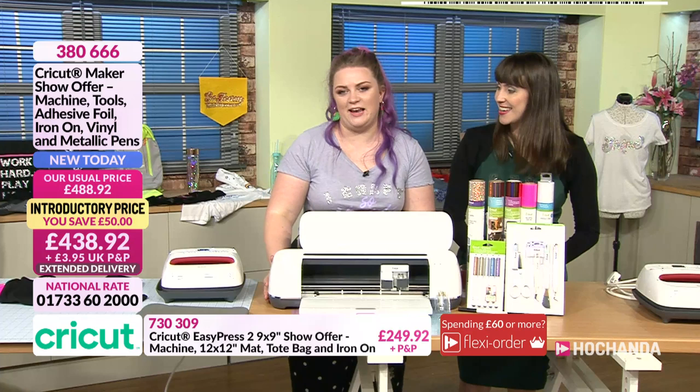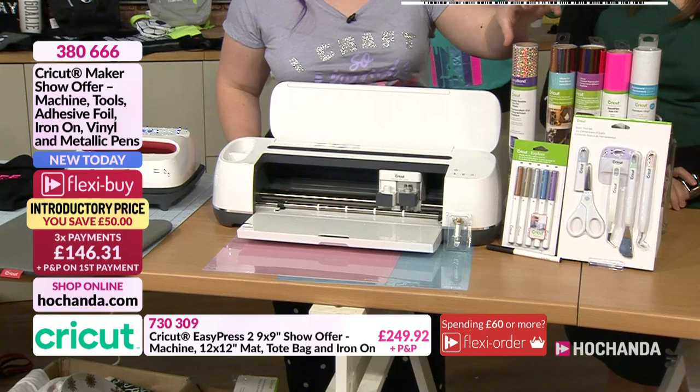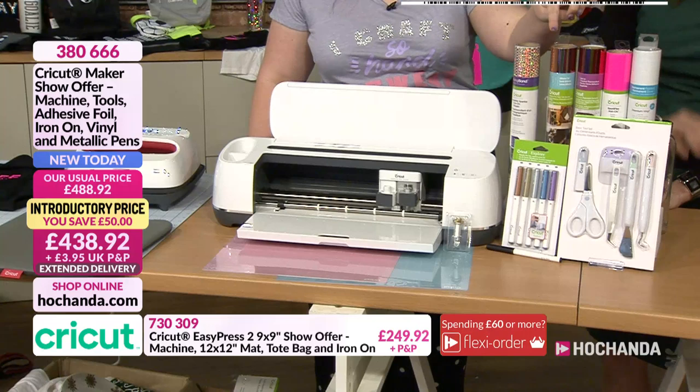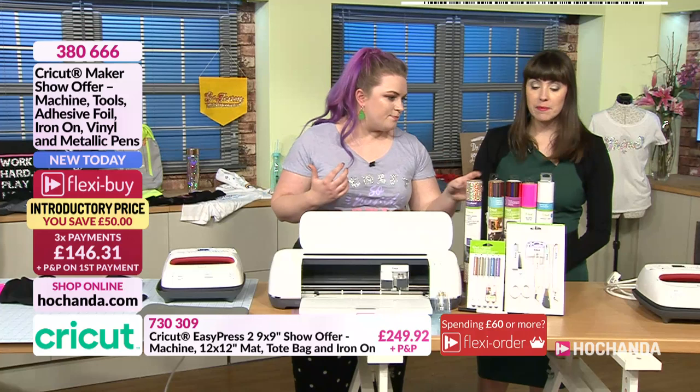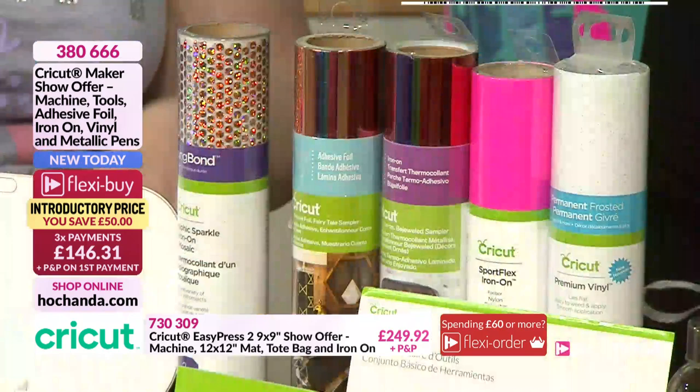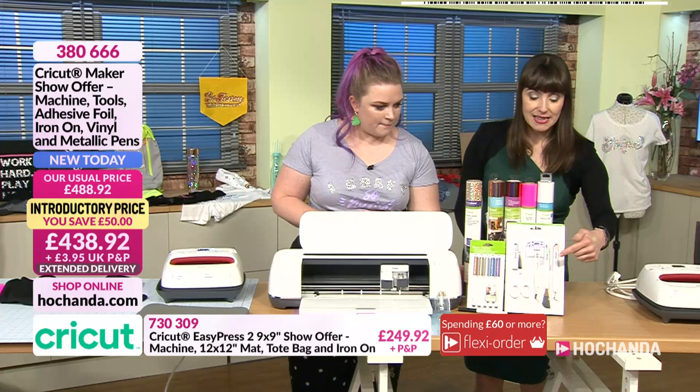I know. And then we've got our lovely materials up here. Yes, we have. So we've got the holographic iron-on that I was just using previously. Which is beautiful. It's got these tiny little dots in it. It's lovely. Then we've got a lovely adhesive foil set, which is on this water bottle. Right. Just perfect vinyl for adding to bits and bobs. A foil iron-on, so perfect for t-shirts. Yep. Then you've got your neon sport flex, which I've just used on the t-shirt there. And then you've got your frosted vinyl as well, right, which gives you this kind of etched look. So you could do glass and mirror projects. And then you're also getting your tools with the weeding tool, etc. And also you've got the pens as well.